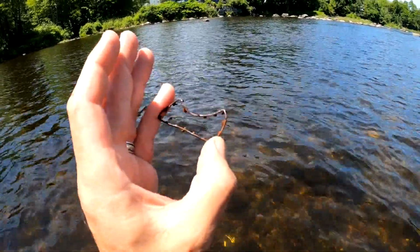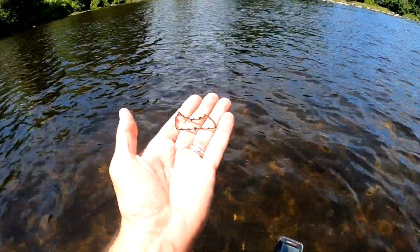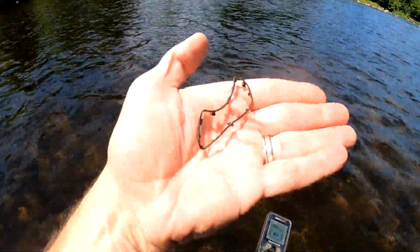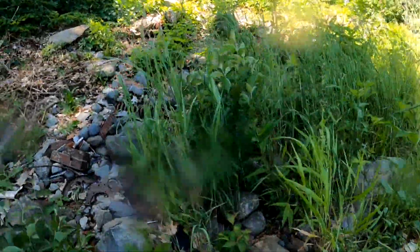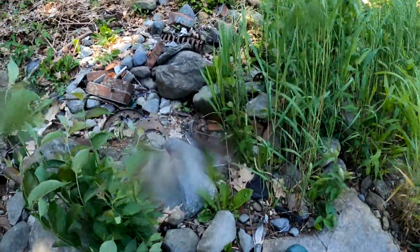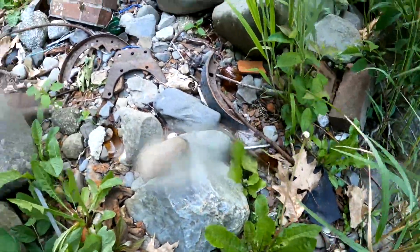I haven't found anything else with it, so we'll get it in the bag carefully. I'll get some pics of it later. I don't think there's really going to be much to tell about it, but I'm going to hunt around in this area and we'll see what else we find. It's been pretty quiet coming down through here. Like I said, it's been places I've hunted many times, so I'm cleaning up a little bit here and there.